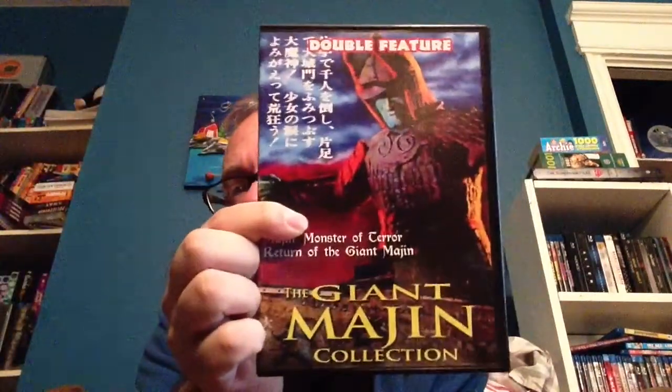Next up is this one here. There's this double feature, and this is a really cool Japanese monster series. I want to get the trilogy as well, but it was so cool at the time because this one used to be so hard to find, and my dad spent a fortune finding these movies back in the day. It's the Giant Meijin Collection. Just really, really cool stuff.